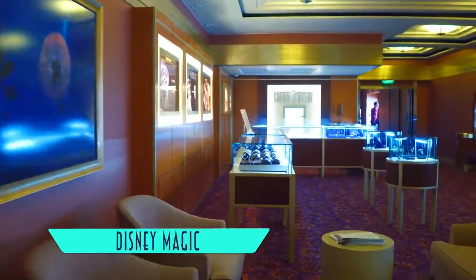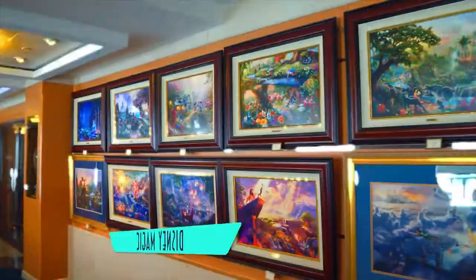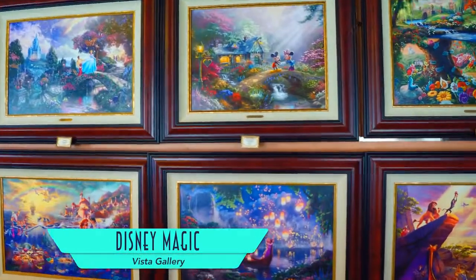With more space now free, the Crown Jewelry presents even more to buy. And next door, the Vista Gallery presents artwork available for purchase.